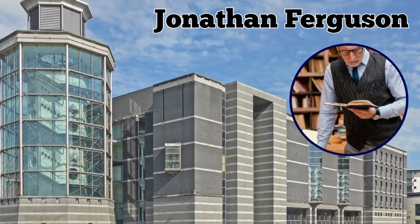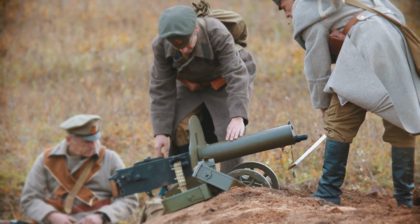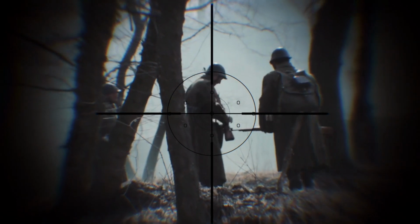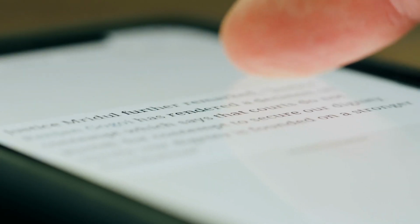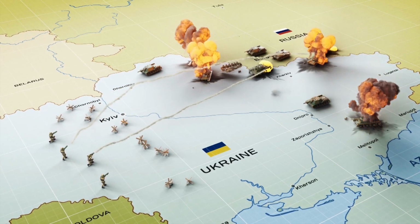Jonathan Ferguson, keeper at the Royal Armouries Museum in Leeds, said that the weapon is exceptionally effective for defending a stationary position, performing just as effectively as it did on the Western Front. An opposing infantry section will face significant challenges when trying to assault a position fortified with one of these. One interesting footnote on the PMM 1910 is that, according to Forces.net and BBC News, troops in Ukraine are using this weapon following the Russian invasion.